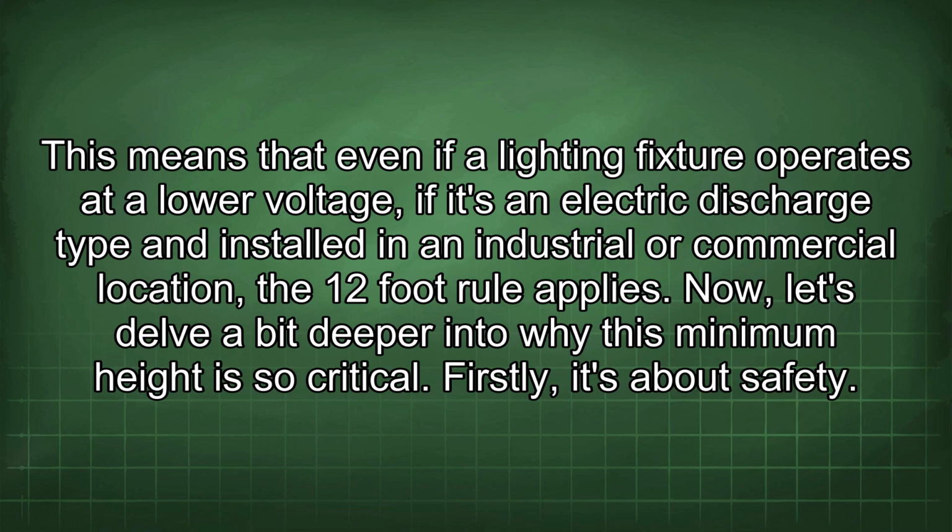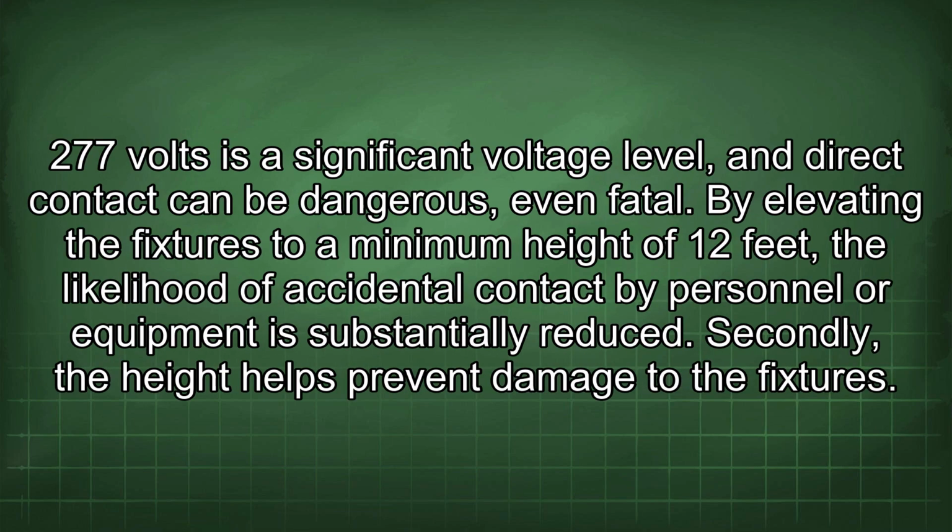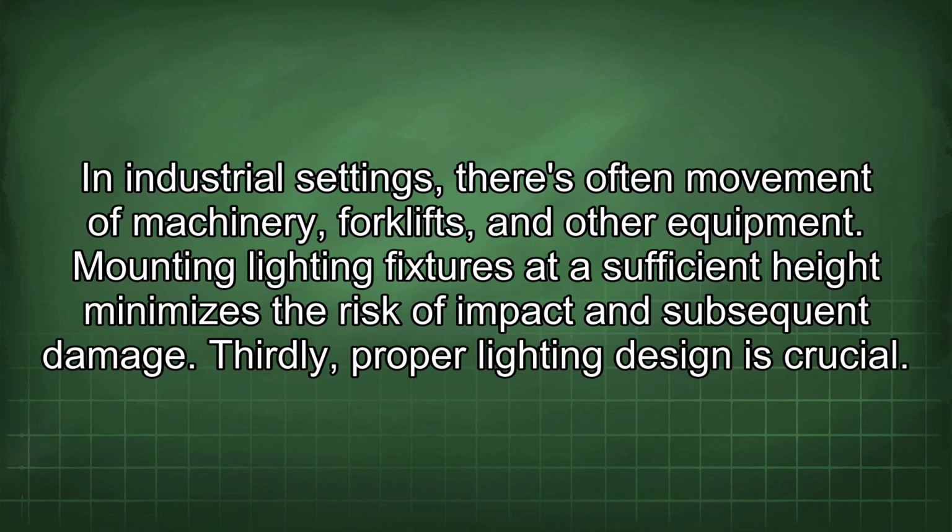Firstly, it's about safety. 277 volts is a significant voltage level, and direct contact can be dangerous, even fatal. By elevating the fixtures to a minimum height of 12 feet, the likelihood of accidental contact by personnel or equipment is substantially reduced. Secondly, the height helps prevent damage to the fixtures. In industrial settings, there's often movement of machinery, forklifts, and other equipment. Mounting lighting fixtures at a sufficient height minimizes the risk of impact and subsequent damage.